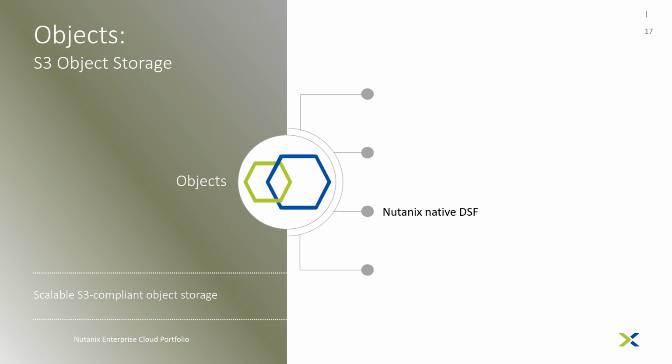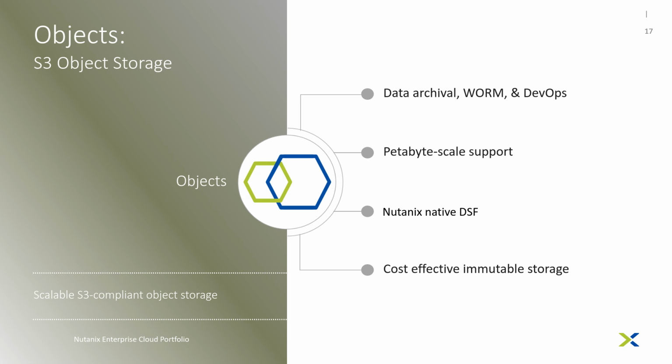And lastly, just a bit more about our Objects offering. So Nutanix Objects is a software-defined object storage solution. It is designed with an S3 compatible REST API interface to handle data ranging from terabytes to petabytes of unstructured data. It is designed for backups, long-term retention or archiving, cross-region DevOps teams, WORM compliant policies, and it is deployed and managed as a part of the Nutanix distributed storage fabric.